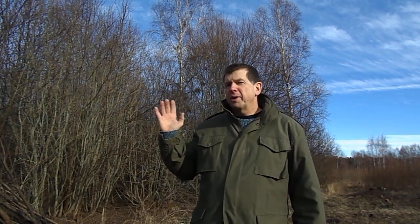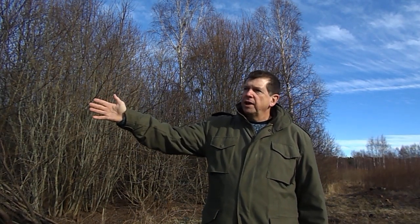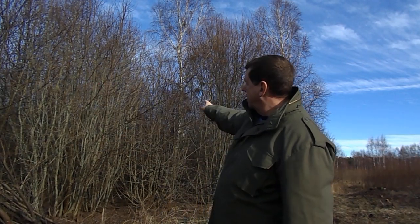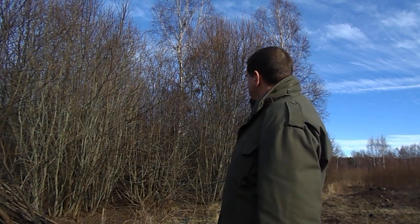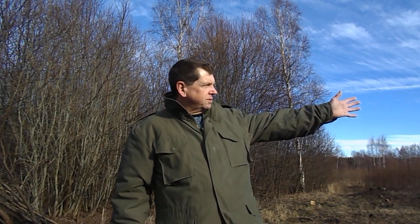So, where are we? We're not far from Engara, a little town just up the road on the coast of Latvia. The coast is about 10 minutes walk that direction. You might be able to hear the noise from a road. There's a road that goes along here, and Riga, the capital of Latvia, is in this direction, 73 kilometers.